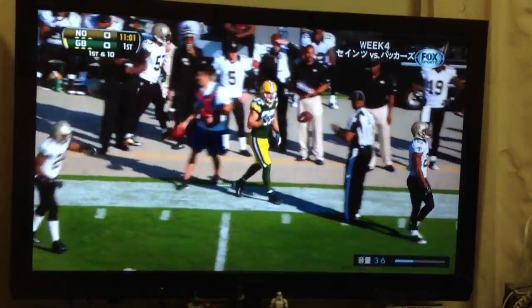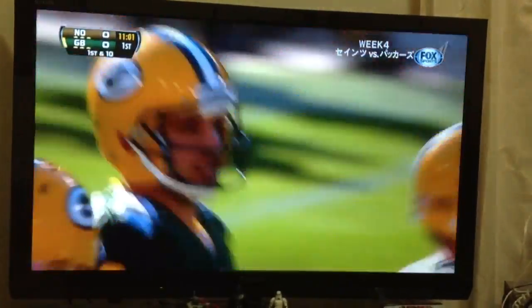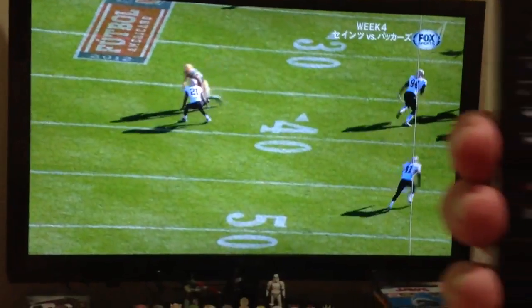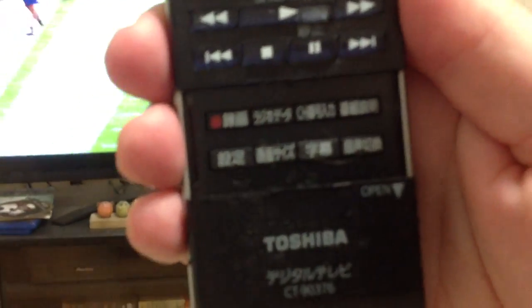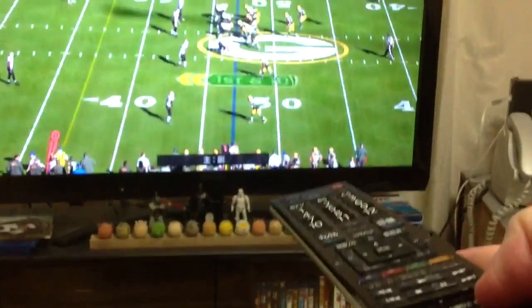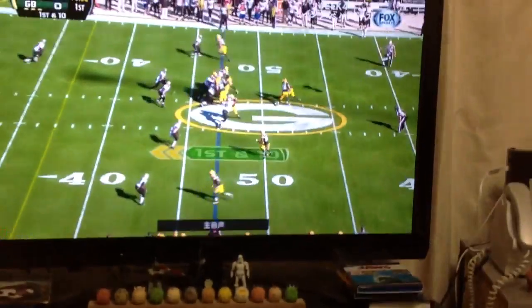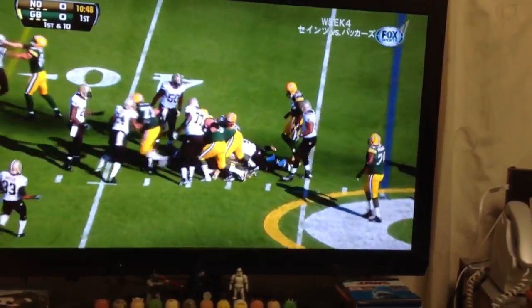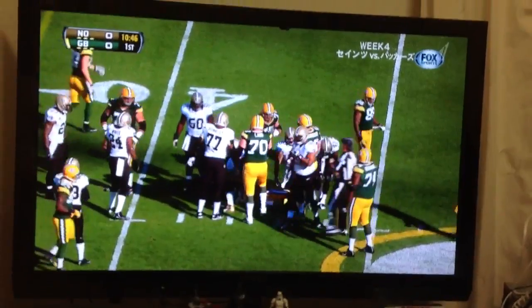Or you can go onto your remote control, and there's a little button just about on every remote control. Let me try to get this in front here. I don't know if you're going to be able to see that, if it's going to focus. Anyway, you hit this button. And there you go. This is what the vast majority of people watching this would watch.